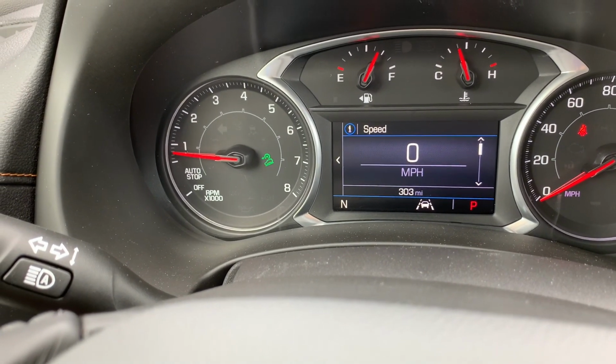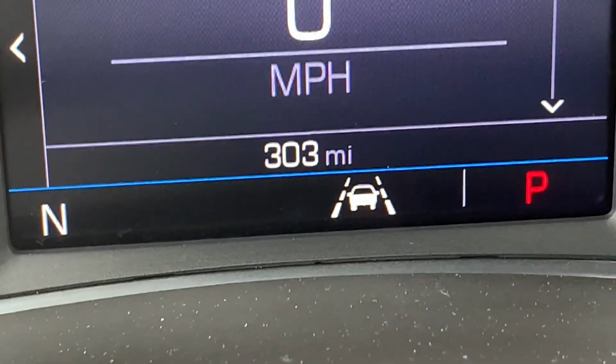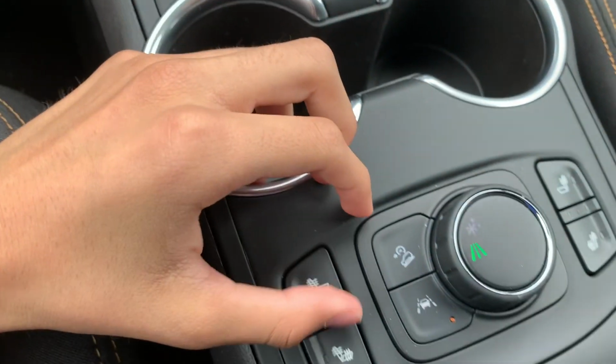You do get cruise control and your lane departure assist, so the Terrain will actually steer for you if you're going out of your lane, which is a fantastic feature. We actually tried it out the other day and it actually steered, which was amazing.